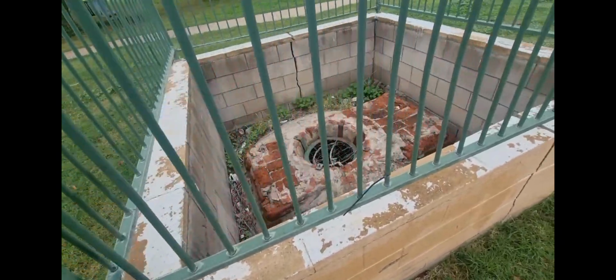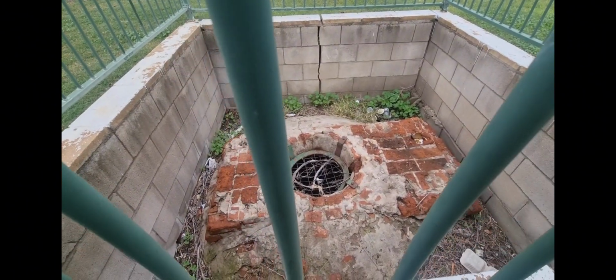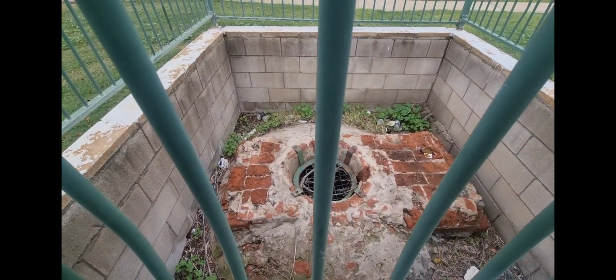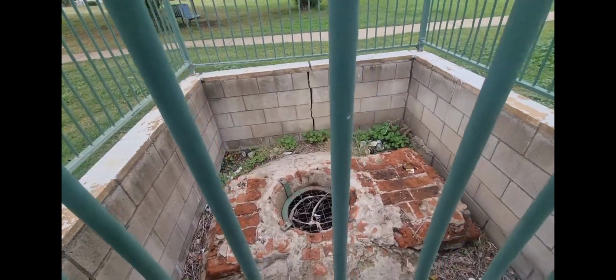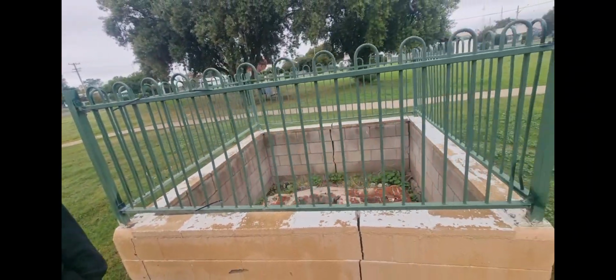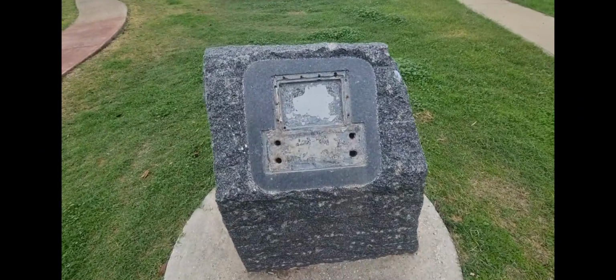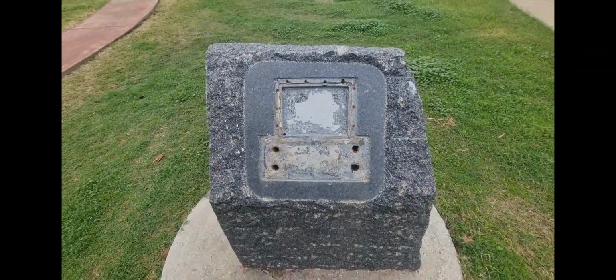So there's this thing here in the middle of the park. It's all fenced off. It's really old, made of brick and stuff. It might be the old well for the jail, but there's no signs at all to tell you what it is. Oh, maybe this thing will tell us. Let's have a look over here. Of course, yes, that's what it is.